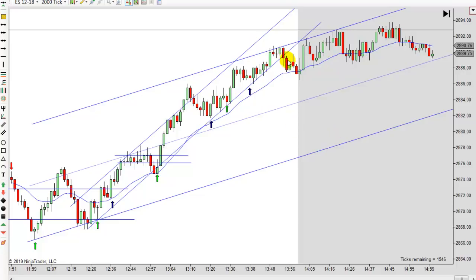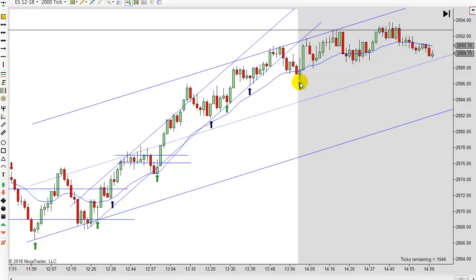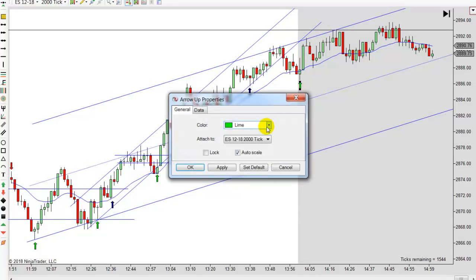I don't see anything else in here that was worth fooling with. There's actually a second entry long here. Notice how it comes back. First entry, pullback, and it actually breaks lower and then goes out the upside. So there was a second entry right there, right at the 2 o'clock hour, and that would have been probably a nice entry to take. If you did take that one right at the 2 o'clock hour, I wouldn't have any problem with it, and it would definitely be a blue one.